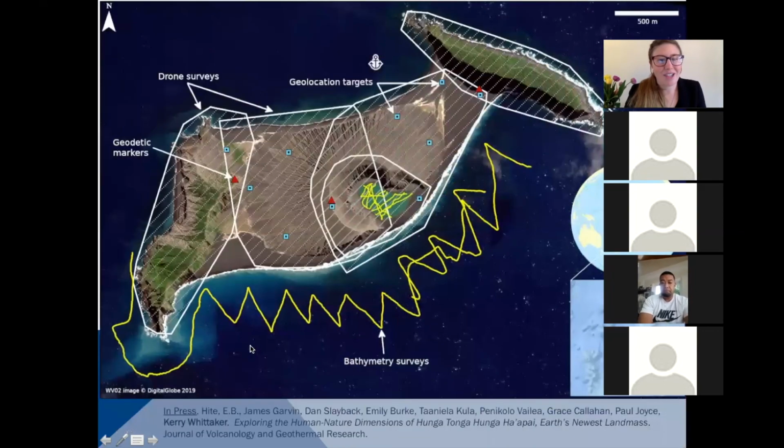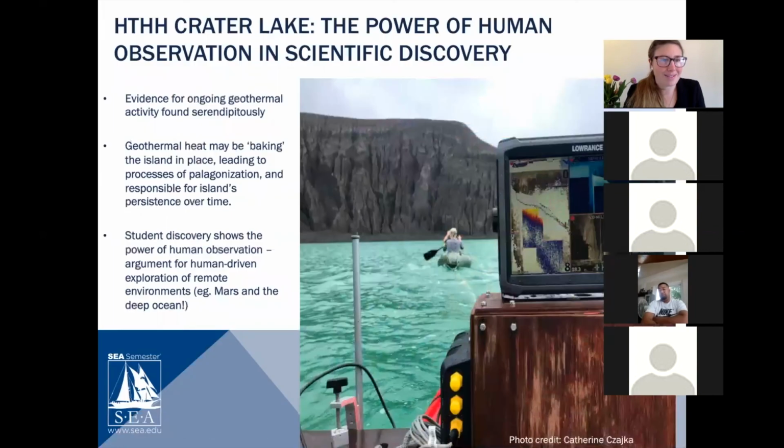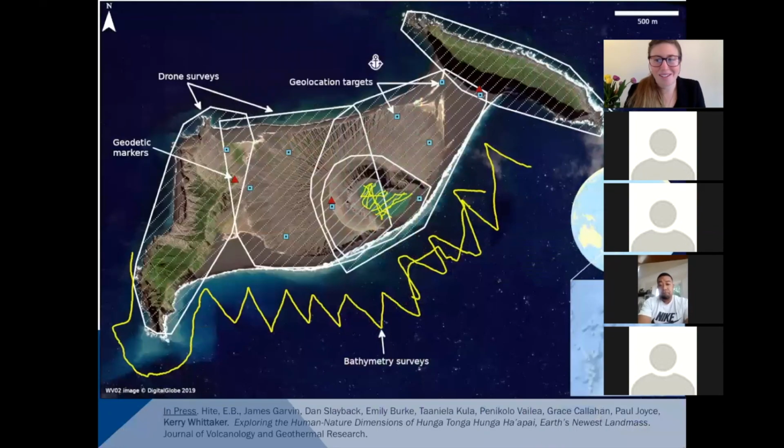Yes, so HTHH is a new tombolo that was formed in a volcanic eruption that took place on the rim of a previously existing caldera. Volcanoes on top of volcanoes.